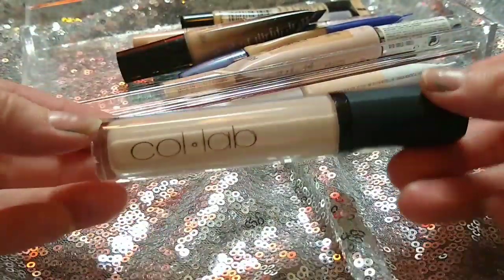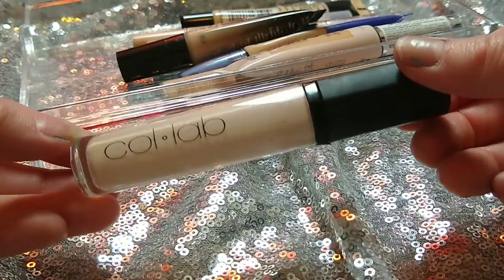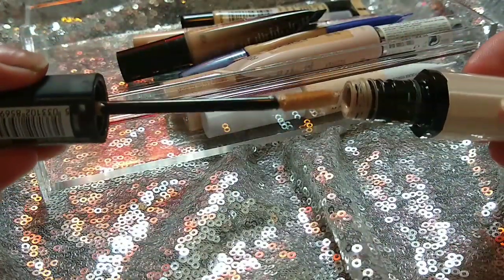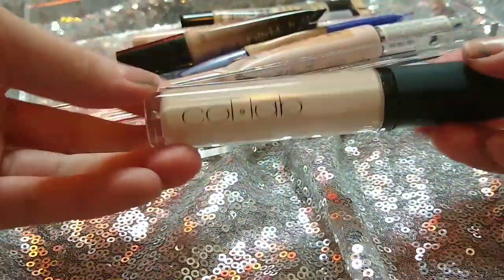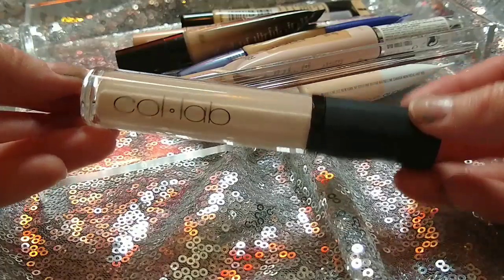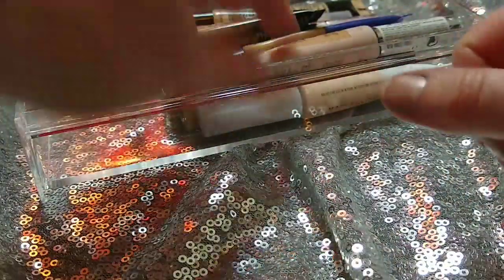Alright, next up is the Collab concealer, and you can get Collab brand at Sally's Beauty. I know it's not a concealer, but I've tried the foundation to this. I wasn't that big of a fan of that, but I do like this concealer. I definitely don't think that it's anything that you need to go out and purchase, but if you're looking to try a new concealer, I do recommend this one. I think it's just a great everyday wear concealer because it does give you pretty good coverage, and the color selection is very good.